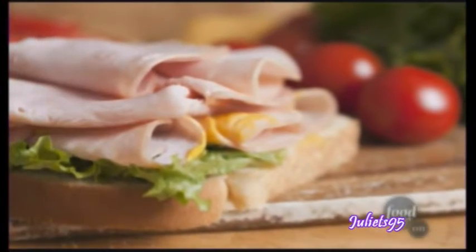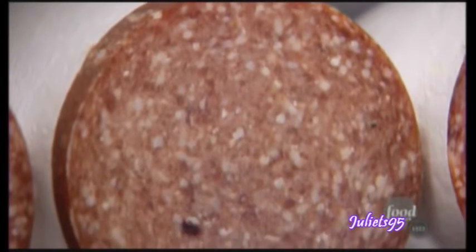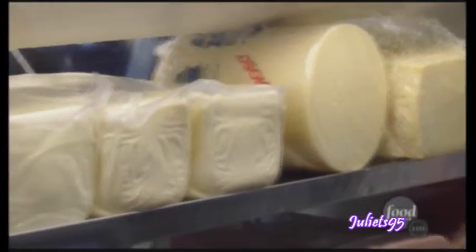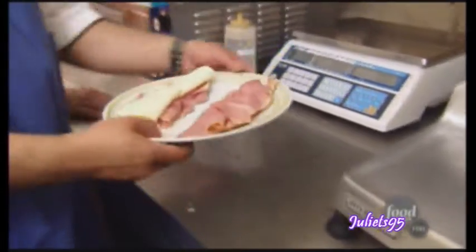Now let's talk fillings. I used to think turkey was my only option, but it turns out all lean deli meats, whether it's turkey, ham, or roast beef, have similar calorie counts, so you can indulge in all of those. Pepperoni, salami, bologna, all of those things are super high in fat and definitely not the best choices. Cheese, it's very high in fat. Each slice will add 50 to 100 calories to your sandwich depending on how large the cheese is.